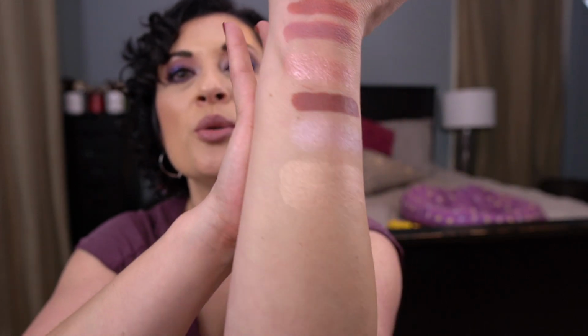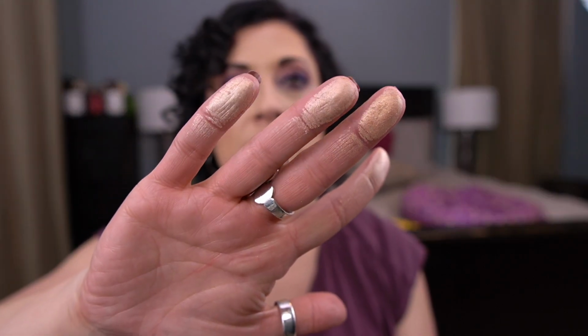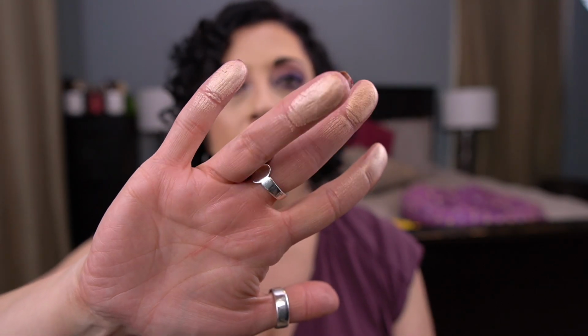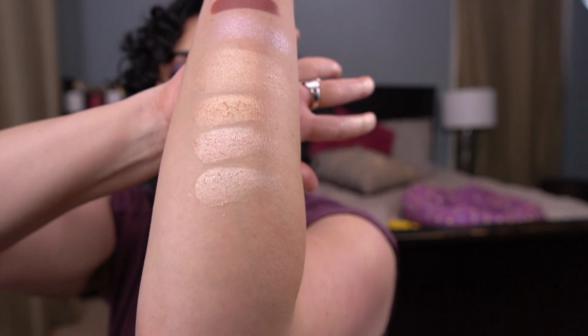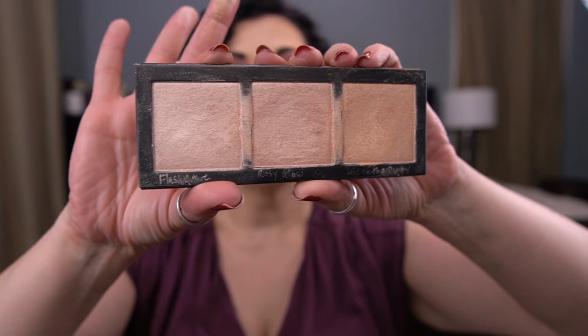So let me just show you all 3 of the shades mixed, because that last shade is a little bit too dark for me on its own. And I'll show each of these to you by themselves. So that's dark to lightest. Anyway, I love this palette. It's really pretty. It actually is what I'm wearing today.